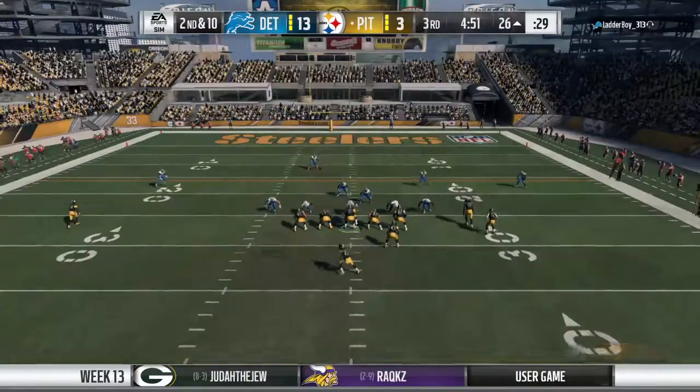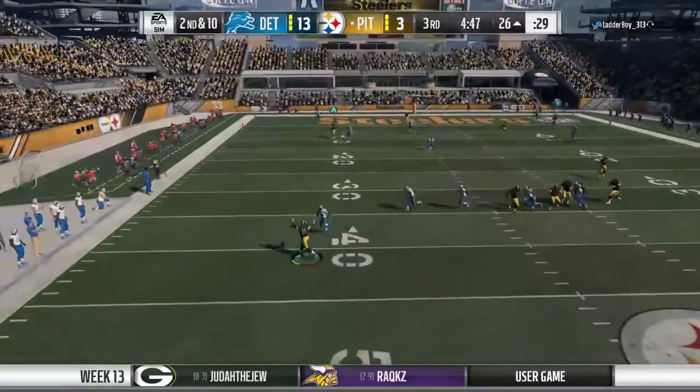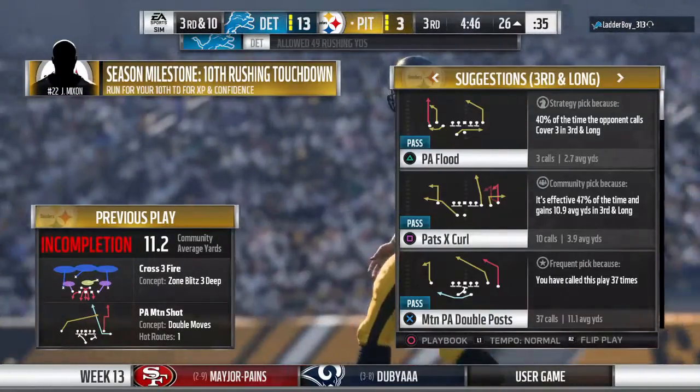All right, here we go. Again on 2nd and 10, it's Lynch, buying time to his left. And seeing nowhere to throw, he chucks this one away from harm. Incomplete. Now it's 3rd down.